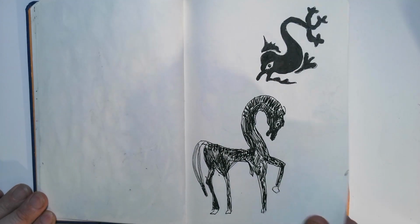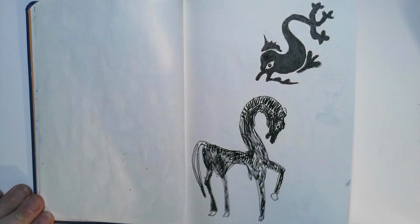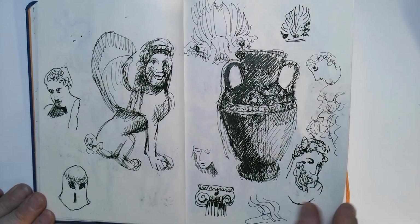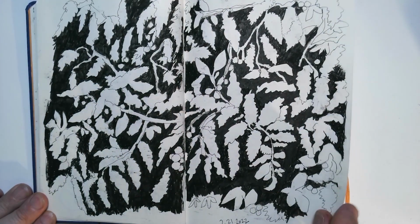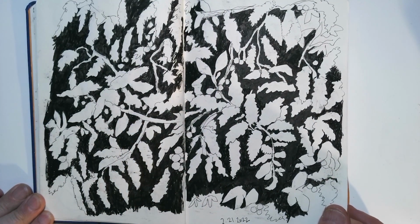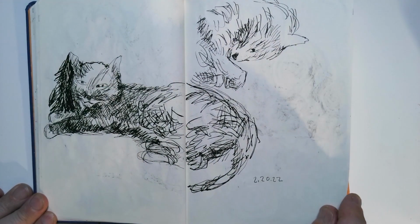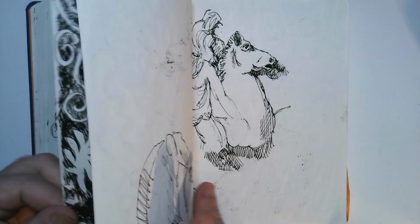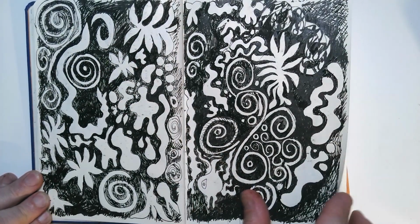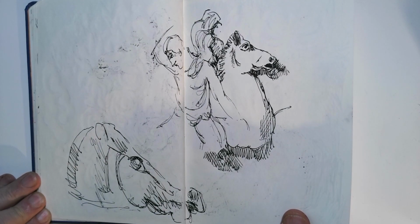Here are some Greek elements, Greek vase painting. Here's a Greek vase. Here's some leaf patterns. Here's Severus. Severus often joins me on the couch when I'm watching television. There's some Greek hero.